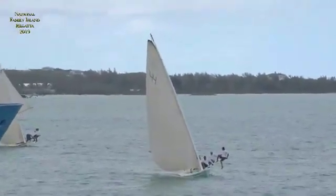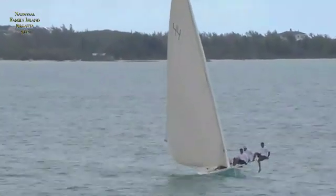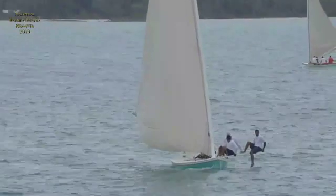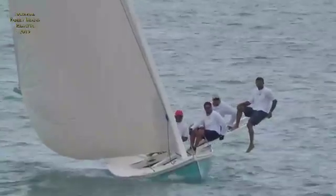You can see them all filing down to the mark. If you look at the rest of the fleet, pretty stretched out. At the regatta, if you look at the middle of the fleet, and when you look at the front of the fleet, it's really thin. You can see that it was not a close race in terms of sailing.